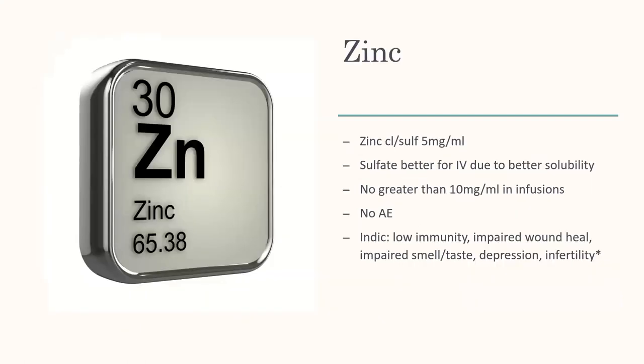And zinc chloride and sulfate, 5 milligrams per mil. Sulfate is better for IV due to better solubility. No greater than 10 milligrams per mil in infusions. Rare side effects, I don't see much in this. And indications usually low immunity, impaired wound healing, impaired smell and taste, depression and fertility, and we use it a lot in hair loss and men's health also.